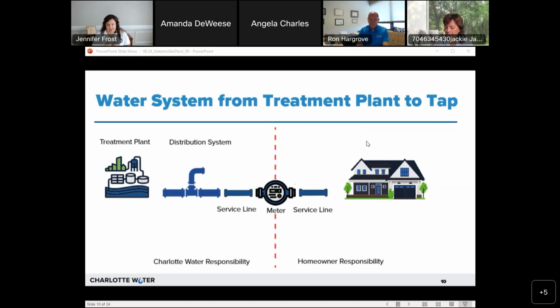If you put all the pipes end to end, it's about 5,000 miles, or the distance between here and Alaska. So we have a huge distribution system that covers the entire county, which is Charlotte Water's service area. We serve all of Mecklenburg County and actually extend a little bit past our borders. So we're very much a regional utility. And those water mains are out in the roads, connecting all of our communities and neighborhoods.